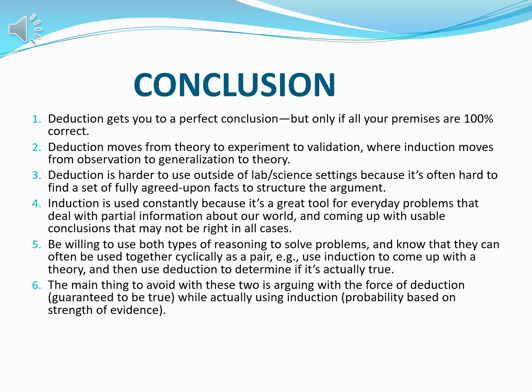Induction is used constantly because it is a great tool for everyday problems that deal with partial information about our world and coming up with a usable conclusion that may not be right in all cases. So induction is like we always induce our ideas: we see what's happening around us, and then we reach some conclusion.